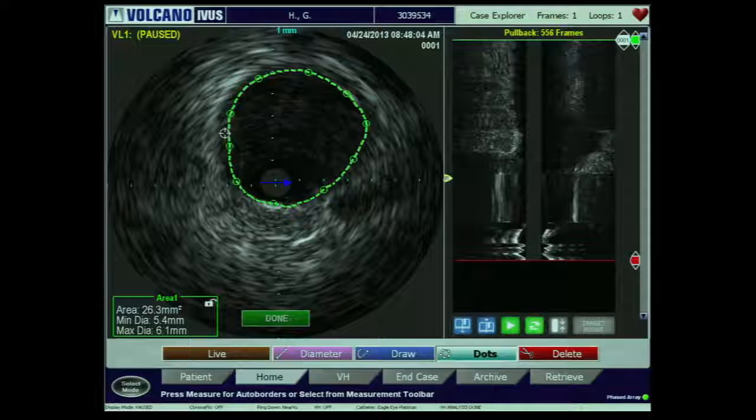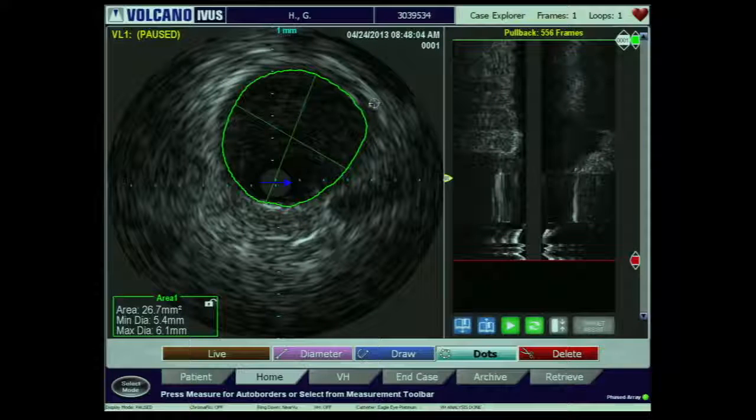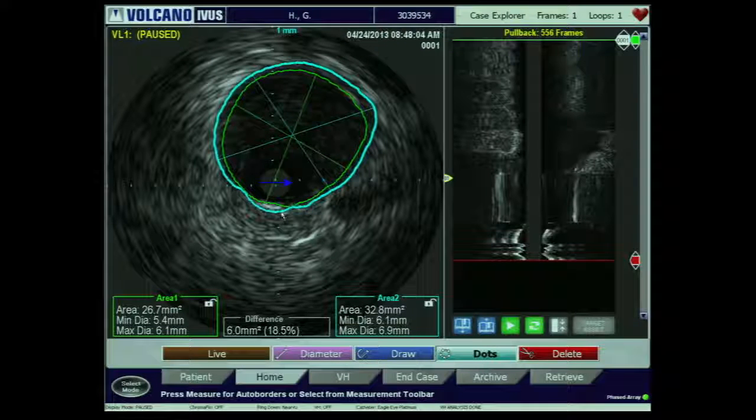Yeah. So it's about a 5.4 by 6.1, which is what we had thought might be a 6 millimeter stent here. So we're going to go with it. We're going to pre-dilate this because of the calcium that we see on the shadow and the fact that we have a filter. So give me a 4 millimeter coronary balloon, guys. So we're going to go with a 4.0 coronary balloon.